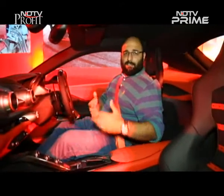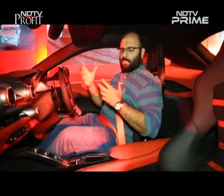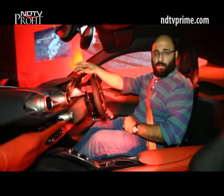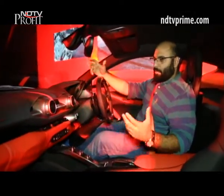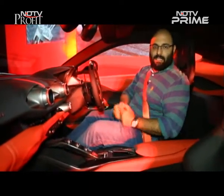Now the 812 Superfast of course gets a brand new body as compared to its predecessor, but the genesis of the Ferrari GT, the V12 front engine GT, is still the same. So you still get that long swooping bonnet up front, that stubby little tail at the back, very reminiscent of the likes of maybe a 250 GTO from the 60s. Very typically Ferrari in design.